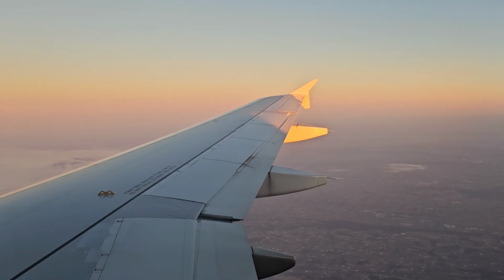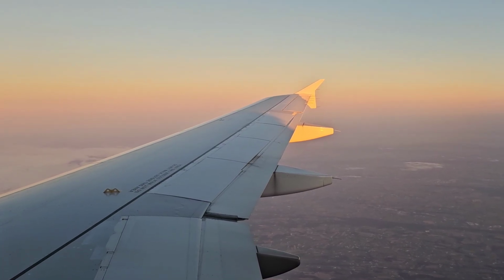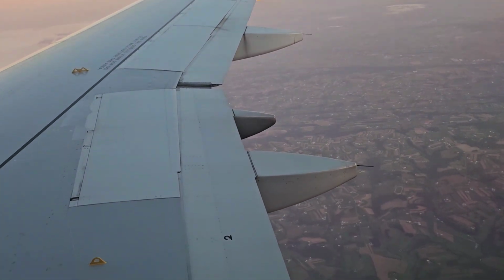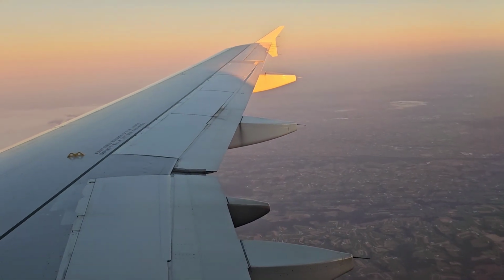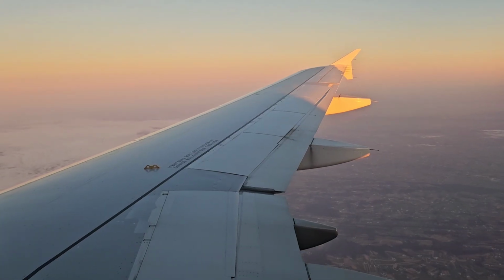6 a.m. departure out of Logan. The sun coming up. Beautiful weather this morning, and like I said, the staff was very nice. The flight attendants were very cheerful. Loved getting the extra cookie, breakfast, extra treat, so that was nice.